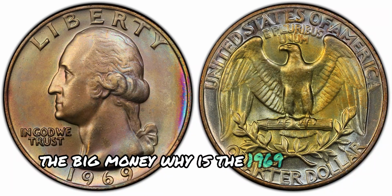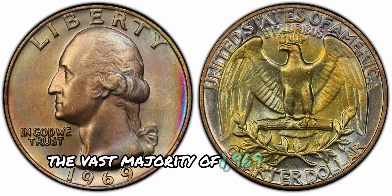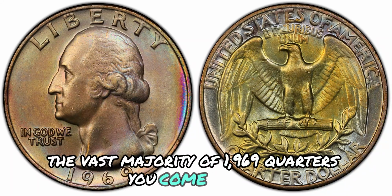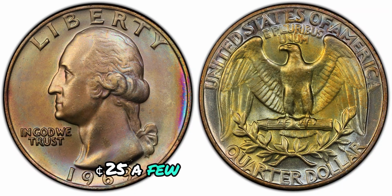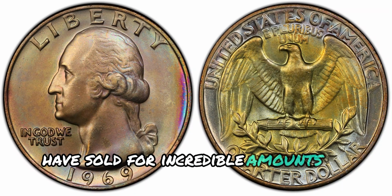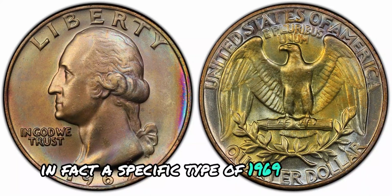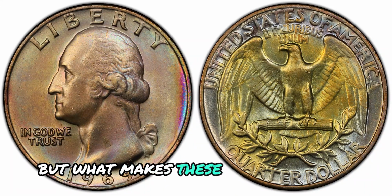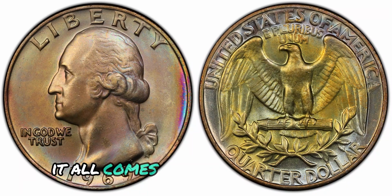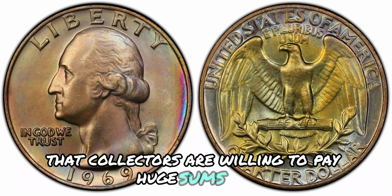Why is the 1969 quarter so valuable? While the vast majority of 1969 quarters you come across will just be worth their face value, 25 cents, a few rare varieties have sold for incredible amounts at auction. In fact, a specific type of 1969 quarter can be worth up to $23 million. But what makes these coins stand out? It all comes down to a rare error or specific features that collectors are willing to pay huge sums for.